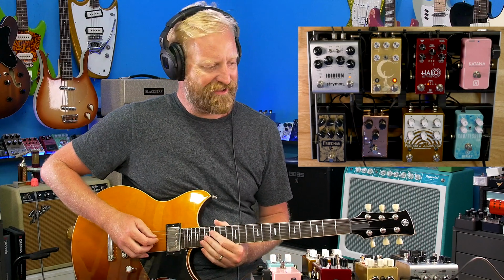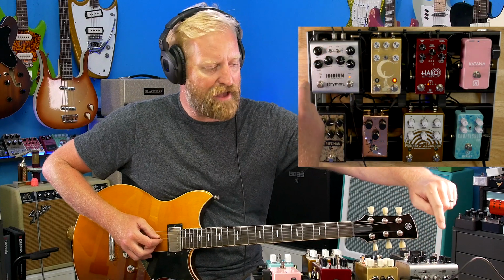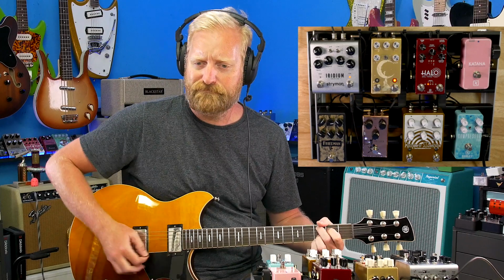Off to a good start. That Iridium sounds great. I've got it on the punch setting on cab A, which is kind of like a Marshall sort of sound. I forget what the A cab is, but I was playing it earlier and that was the one I was having preference for. I think that's a really nice clean sound.